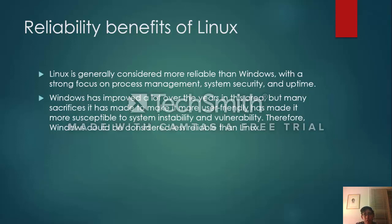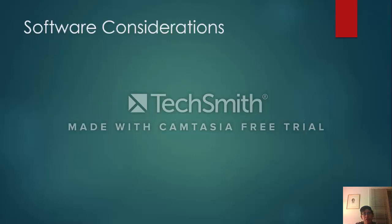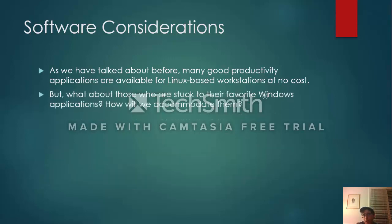Software considerations. As we've talked about previously, many good productivity applications are available for Linux-based workstations at no cost. But what about those who are stuck to their favorite Windows applications? How will we accommodate them? First, there's a program called Wine, which is a compatibility layer that you can install on a Linux system to allow you to run Windows programs.